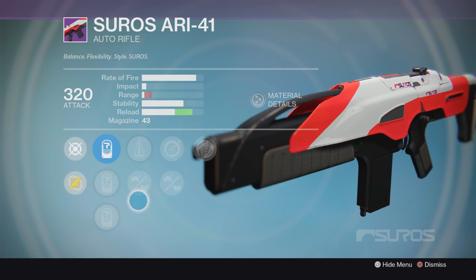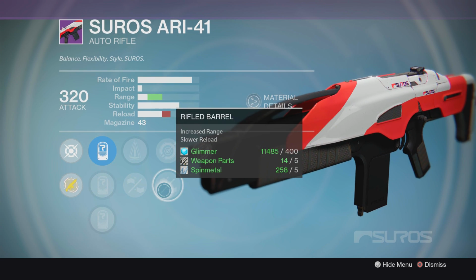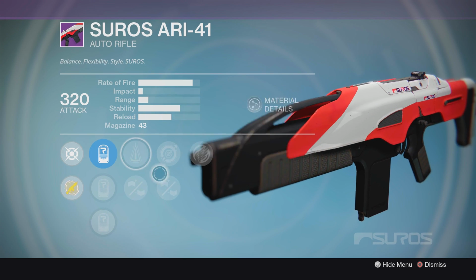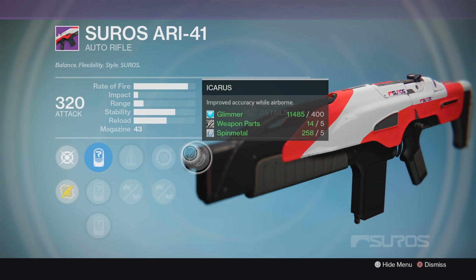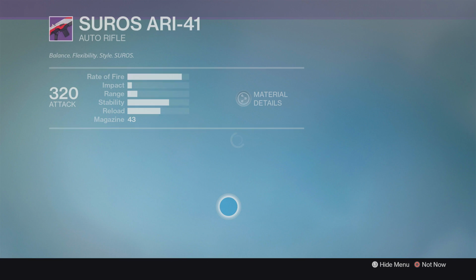Roll number two is a little less impressive, but it does come with perfect balance, oiled frame, single-point sling, rifled barrel, and Icarus, so this is kind of a maximum range variant of this auto rifle. And while having that extra range is nice, this is an archetype of weapon that really benefits from stability. Plus, Icarus is kind of a weird perk to have on an auto rifle.